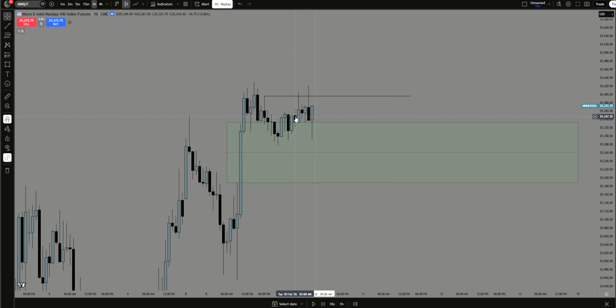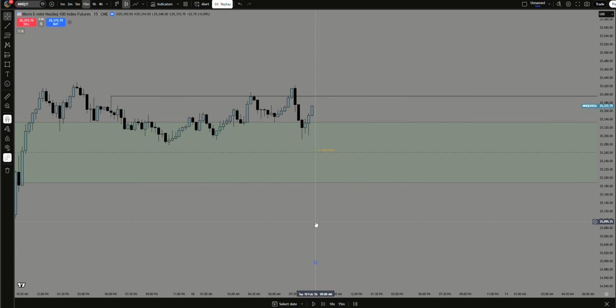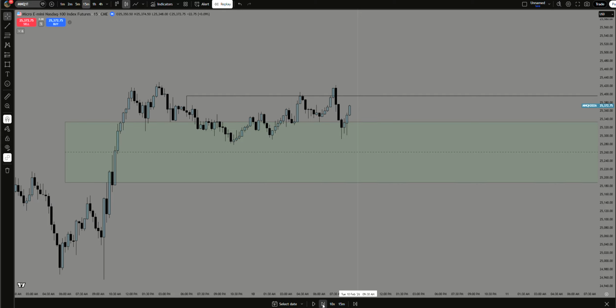So if we were going to come into the day and try to figure out which direction we're going, I would pay attention to this hourly high right here, especially if we're close to it at market open. Like I said, we're in this tight range. However, there still were a lot of points that could be made in this range.